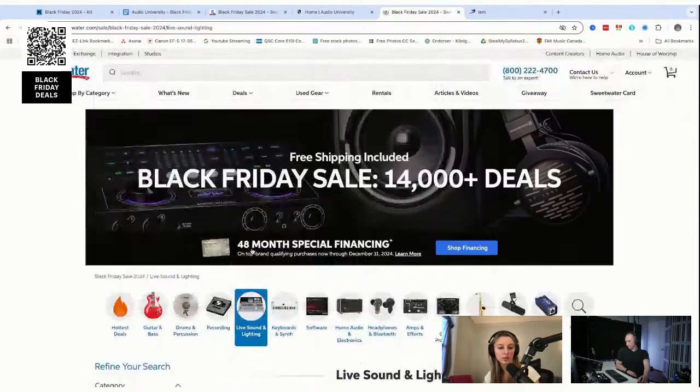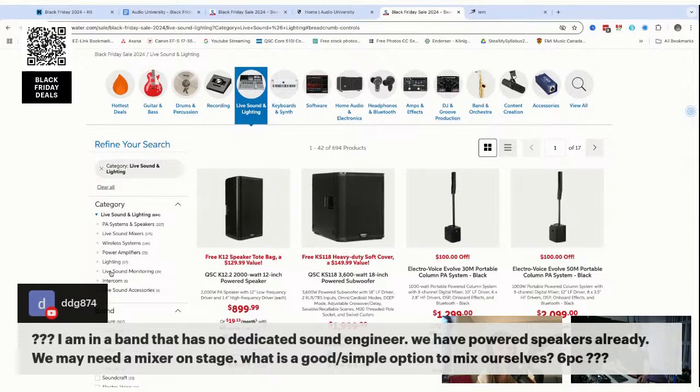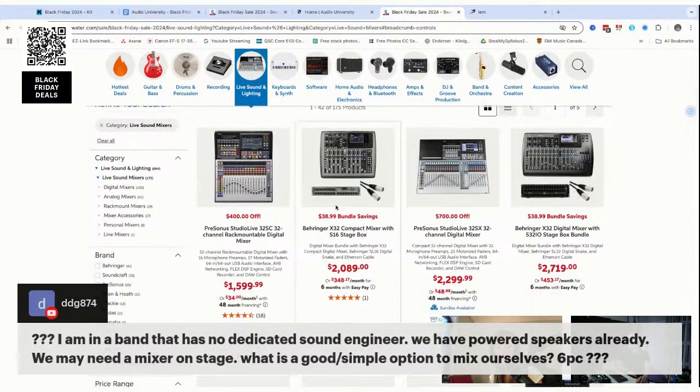Yeah, we do, and it's actually pretty similar. I am in a band that has no dedicated sound engineer. We have powered speakers already. We may need a mixer on stage. What's a good option to mix ourselves? A six-piece band.